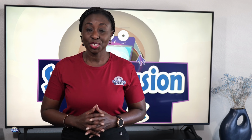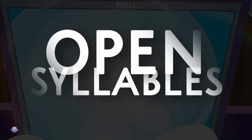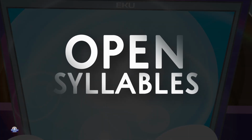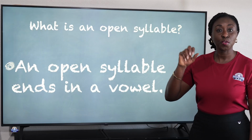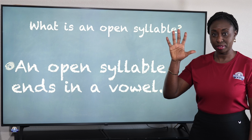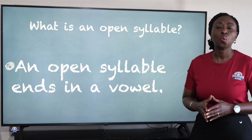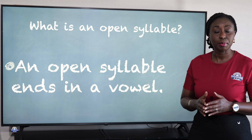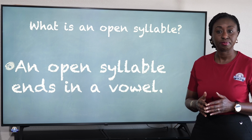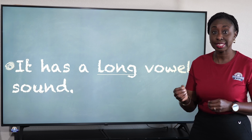Hi guys, today we will be looking at open syllables. Now this is the sign for open syllable. Open. Now what is an open syllable? An open syllable ends in a vowel. It has a long vowel sound.